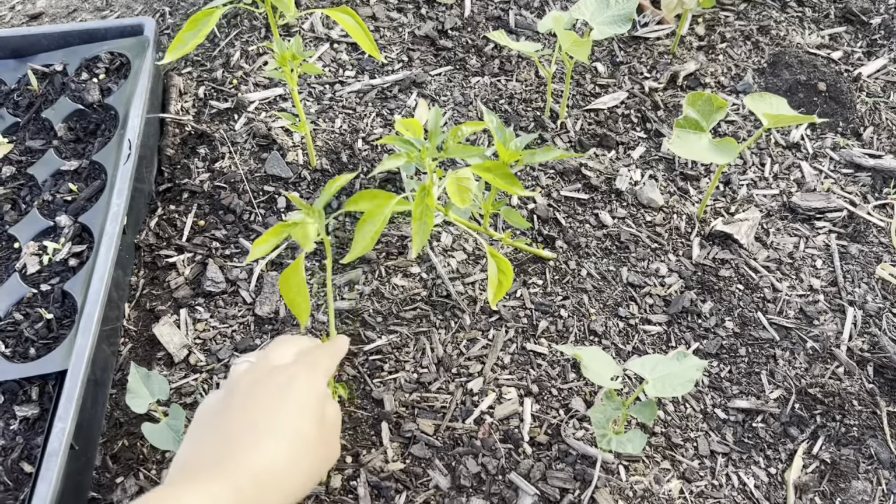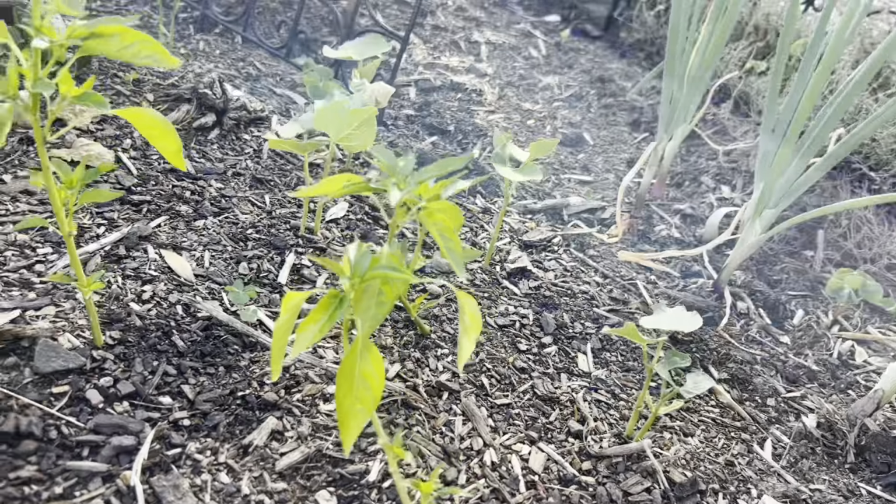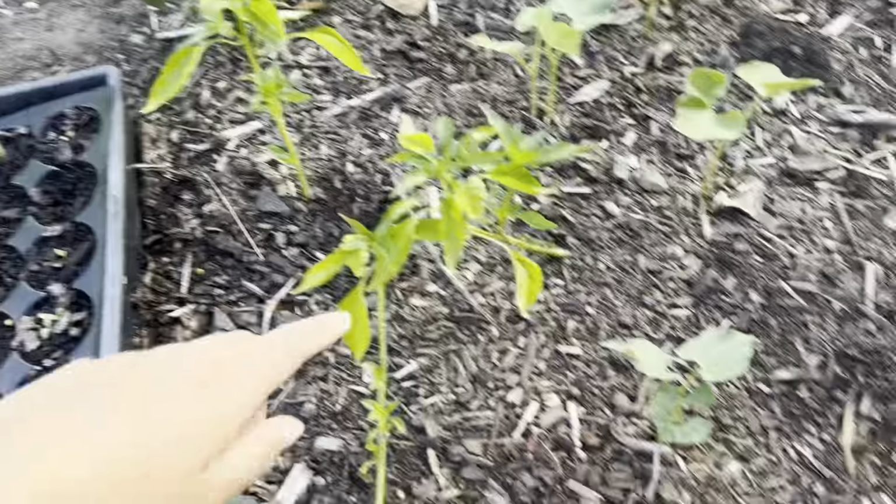The chili plants aren't looking amazing. This one's obviously, I don't know if you can see that, on like a 45-degree angle, and so is that one. They are growing.